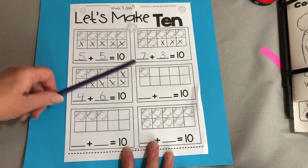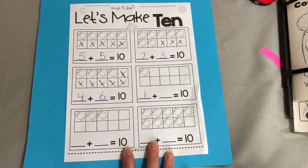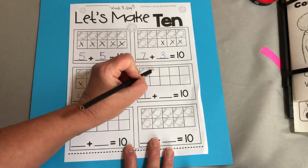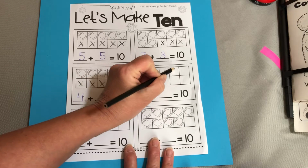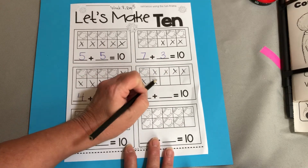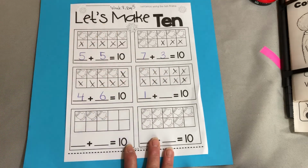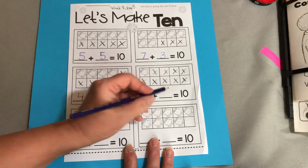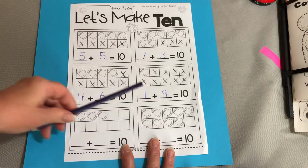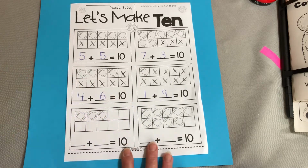Let's write how many mittens are in this 10 frame. 1. And let's count how many X's we make as we make them. 1, 2, 3, 4, 5, 6, 7, 8, 9. We made 9 X's, so that is the number that needs to go in the second space for our second group. 1 plus 9 equals 10. There's a new way.